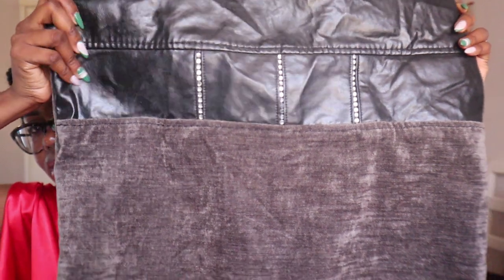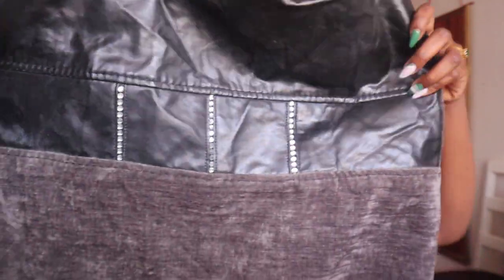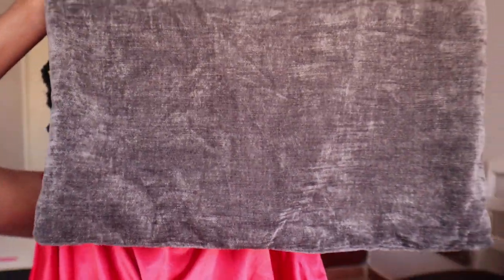You can never have enough pillow covers, more so if you have a lot of pillow covers. But this was the steal of the day. This is leather, and this is fabric at the bottom. So that is how it looks. So from the back, this is how it looks.